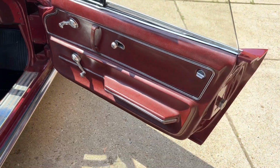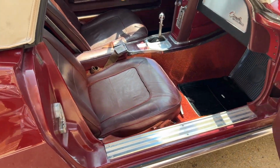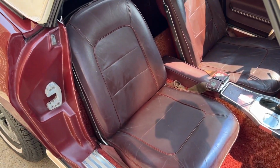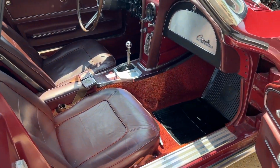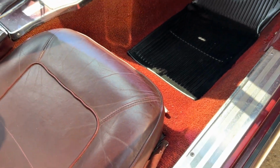Another fantastic door panel, just as nice as the driver's side. Seat shows just a little bit less wear than the driver's one does. Yeah, nice. I love the feeling of the leather. You see a little split right there, but nowhere else on it.